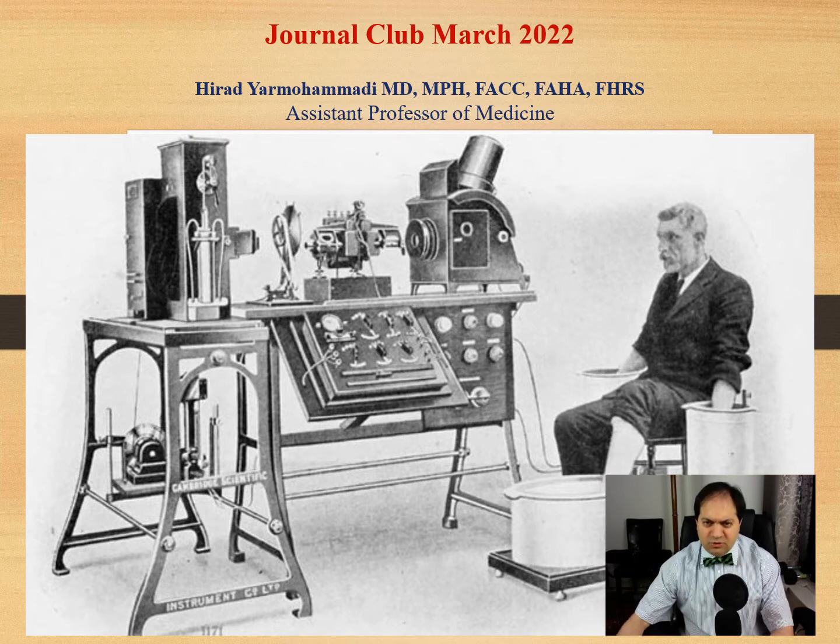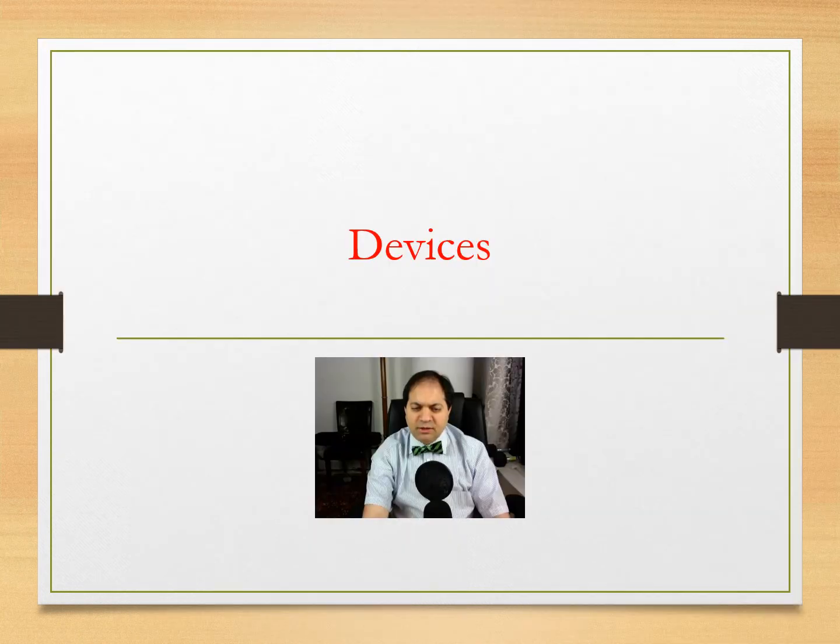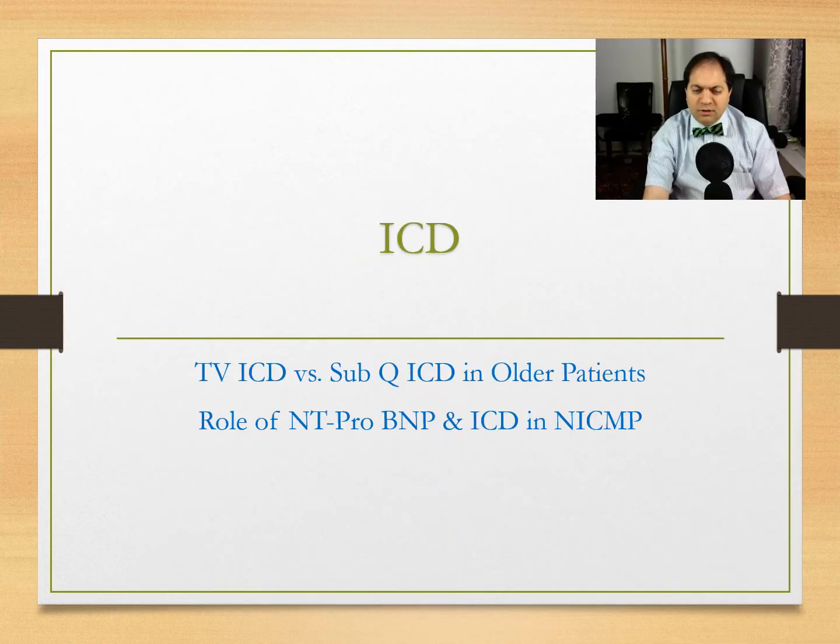So let us start to go over those papers. Okay, so we will start with the papers that focused on defibrillators. Two major papers were published in JACC and JACC Heart Failure. First one looks at the outcomes in patients older than 65 years old, whether they're getting transvenous or sub-Q ICD. And the second one looks at the role of NT-proBNP in the Danish trial.